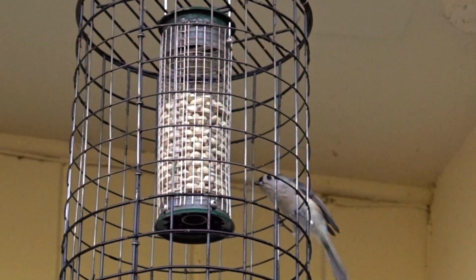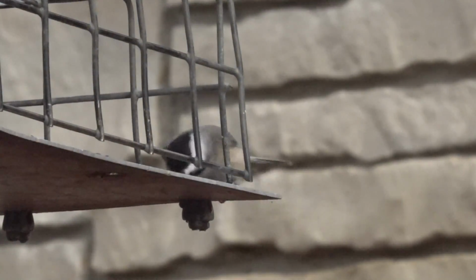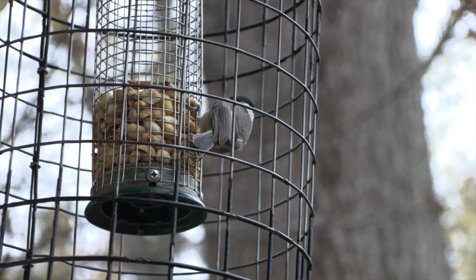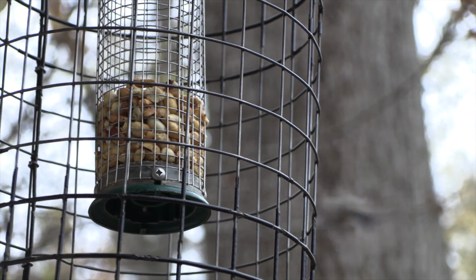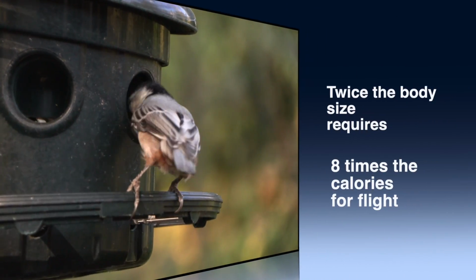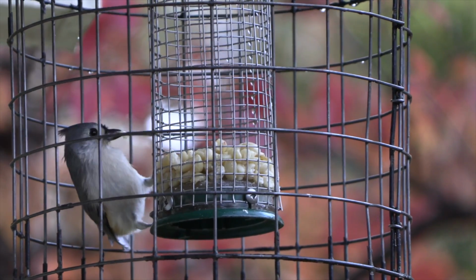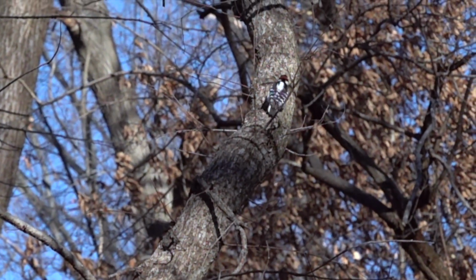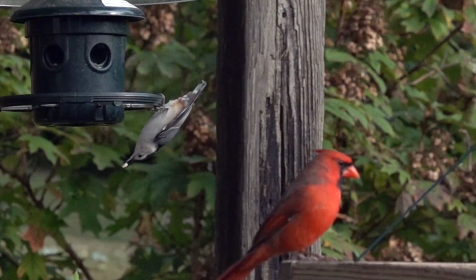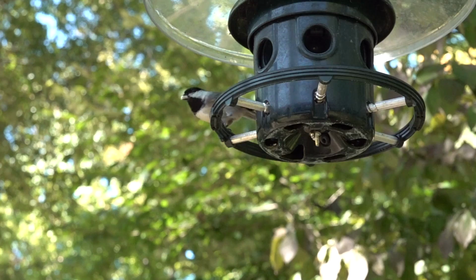Despite all the fatty foods they eat, they aren't aiming to fatten up like a bear, because if the size of a bird doubles, he'll need 8 times as many calories in order to fly. So scratch that idea. What they do instead is to cache lots of food for later. Now, the downies don't bother with that, but the other 3 do. In autumn especially, they're busy gathering seeds and nuts to hide.